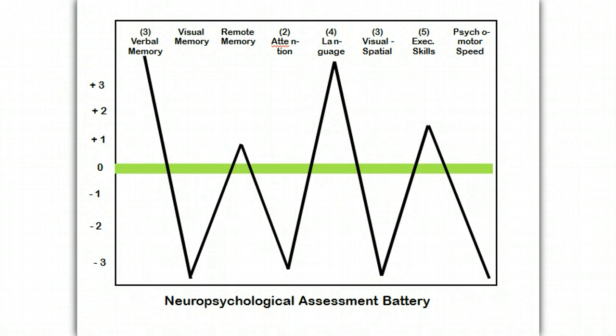Visual memory is how well you remember what you see. Remote memory has to do with how well you remember things after a specific period of time. Attention has to do with how well you are able to focus on something that you should be paying attention to. Language has to do with how well you speak or write language.